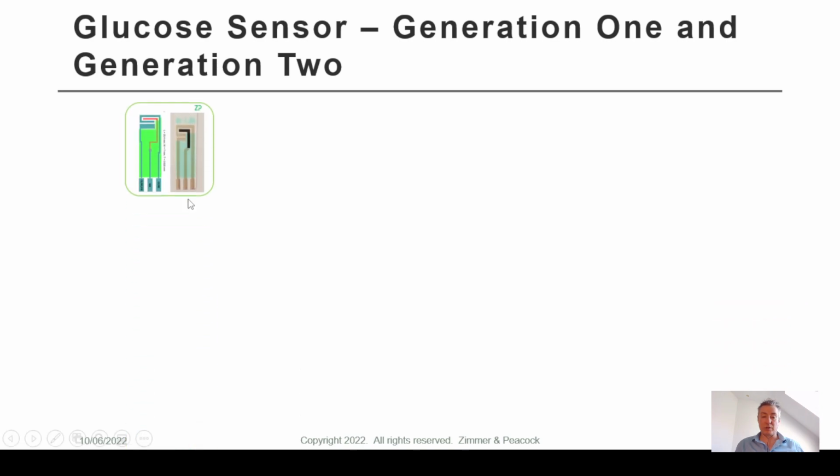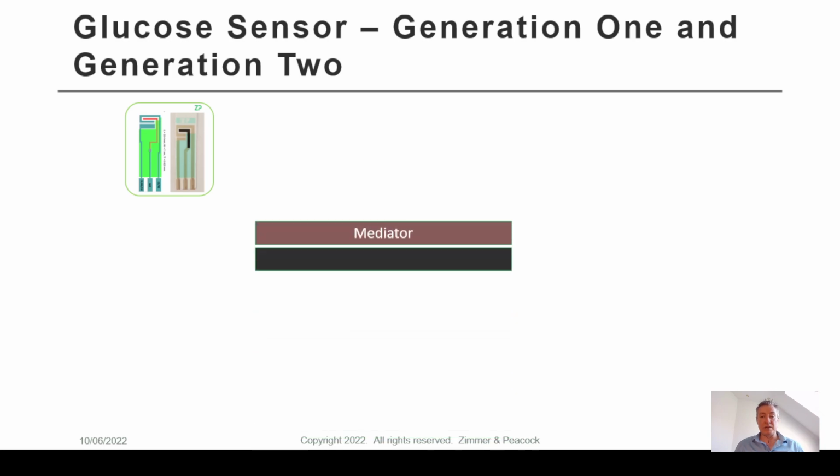At Zimmer and Peacock, we have what we call a generation 2 and a generation 1 glucose sensor. I'm just going to do a quick analytical sketch of a glucose sensor. So we often have maybe something like a carbon electrode. We'll have a mediator on top of that. A mediator is a molecule that's able to shuttle or carry electrons between, let's say, a chemical reaction and the electrode. So it's mediating. Ferrocyanide is a mediator. Ruthenium hexamine is a mediator. Ferrocene is a mediator. Methylene blue is a mediator. Meldola blue is a mediator. There are lots of mediators out there.